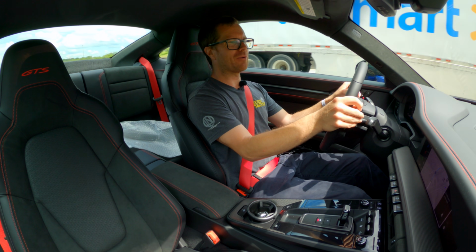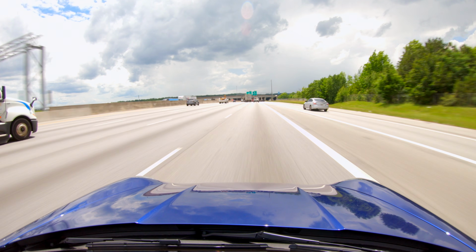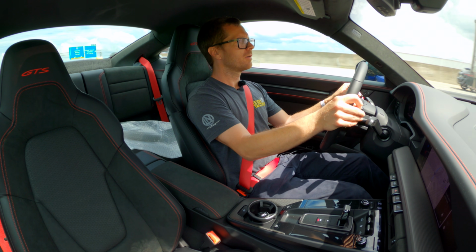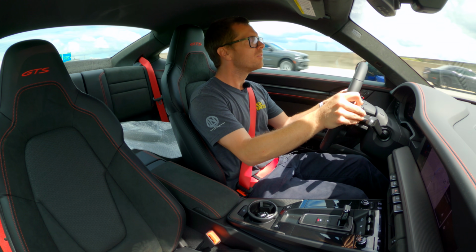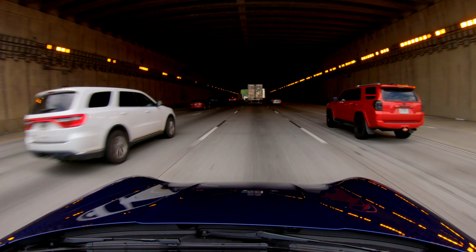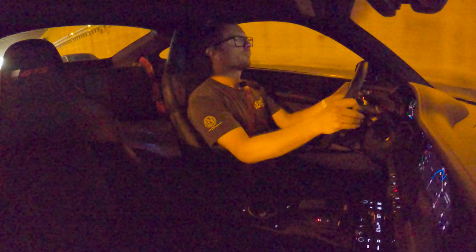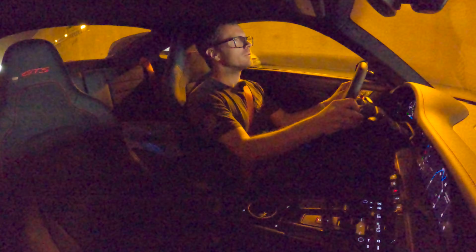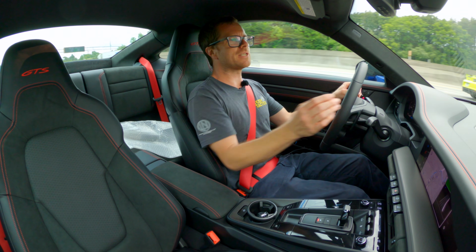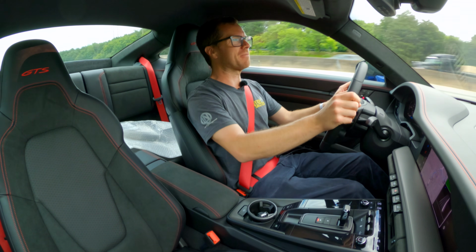Yeah, from 3,000, there's a good amount of grunt. But you can't tell whether the electric motor is actually doing anything or not. I'm gonna drop down another gear. It looks like there's some traffic here. Yeah, effortless speed in this car. So far, so good. I do want to say that there is no sense that there's an electric motor in here, just a really big turbocharger, which wheezes and chuffs as it's doing its thing.